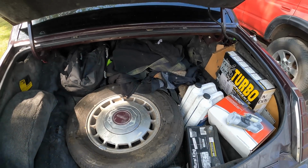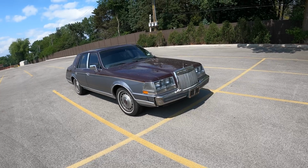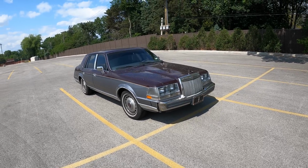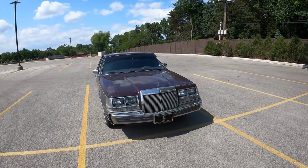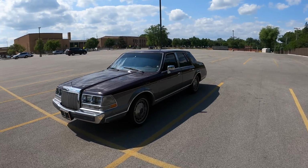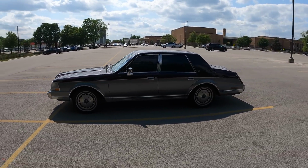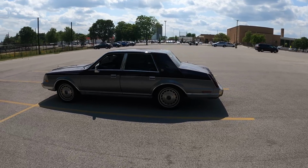Other than that, nothing too crazy to write home about, but that is the trunk of a diesel Continental. Now we gotta talk about the looks, and I could honestly give or take this era of Continentals. These were a lot smaller than the Continentals that came before them, and the Continentals that came after this were smaller than this. This is the start of the downsizing in American vehicles.